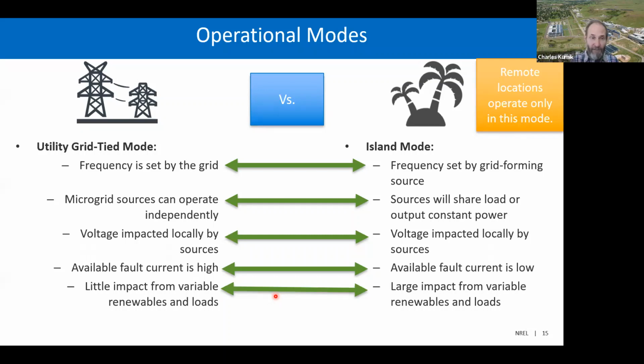Again, in utility mode, the sources in the microgrid can operate independently. As we saw in that earlier picture, we saw the natural gas generators operating after the utility hits a certain peak. And then we saw the landfill gas generators, and we saw the solar PV on top of that. So those are all doing their thing to meet the load. When we're in island mode, those sources need to be operating a lot more in cahoots with each other. They need to be talking to each other, sharing loads and that sort of thing.